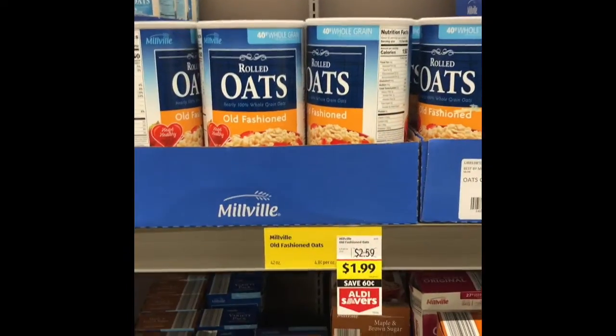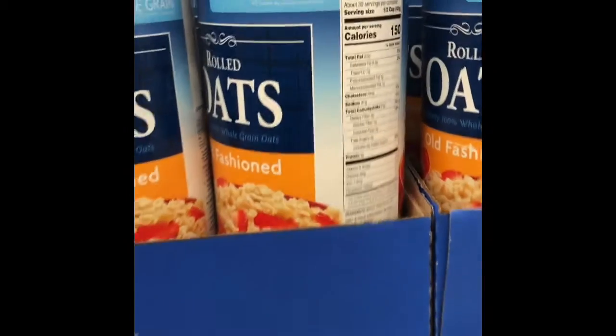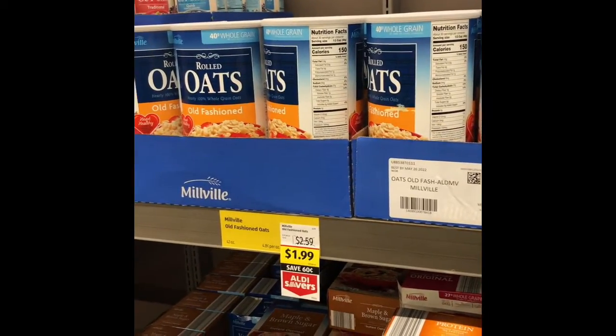So one of the first things we're going to be looking for our products is old-fashioned rolled oats, and they're on sale today at Aldi for $1.99. So you can see I'm paying 4 cents per ounce. I like to get old-fashioned oats. There are steel-cut oats, and there are these quick oats, but I prefer old-fashioned rolled oats.